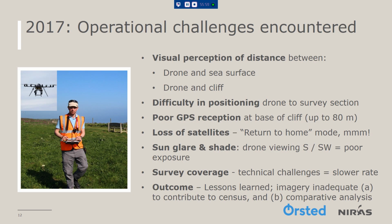This second trial encountered additional operational challenges to that in 2016, which included visual perception of distance between drone and sea surface, drone and cliff, difficulty in positioning the drone to the survey section, poor GPS at the base of the cliff, basically from sea level up to 80 metres in places, and loss of satellites, and therefore the drone enacted its go home. Unfortunately, on one occasion, that go home meant hitting the sea stack, so we had to try and recover that drone.